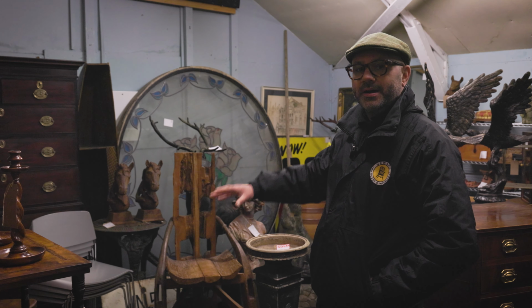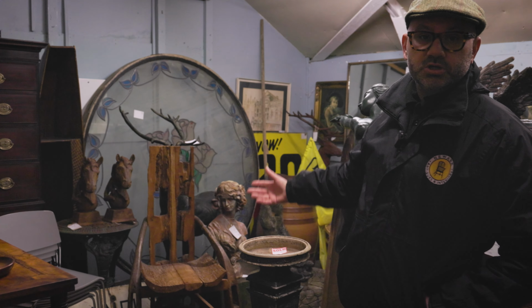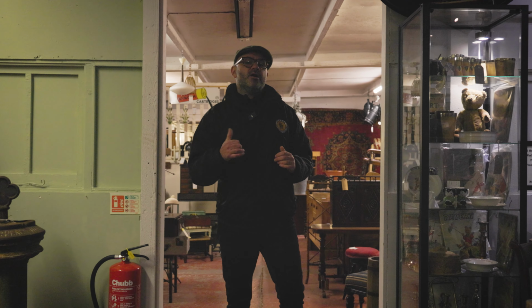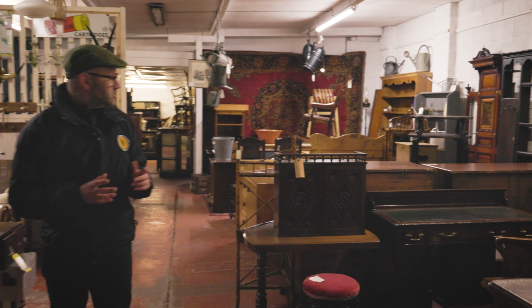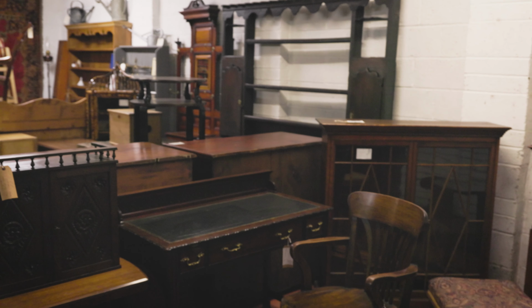His collection is more about garden furniture, lots of wrought iron and sculptures. It's a great space to look if you're looking to improve your garden. So this is the final part of building 5. We've got 1, 2, 3, 4, about 6 dealers in here. Still a really good mix of furniture. This building will change very, very regularly.